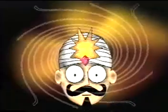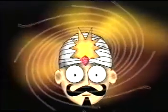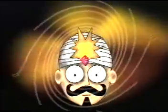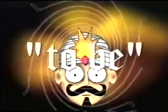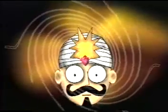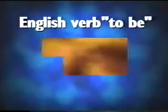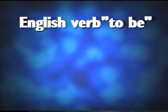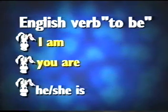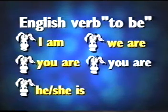There are a number of irregular verbs in Spanish, but for the most part, Spanish verbs are predictable and pretty easy to deal with. Let's start by conjugating the English verb to be, just so you'll remember what a conjugation looks like. Then we'll conjugate the Spanish verb ser. The conjugation of the English verb to be goes like this. I am, you are, he or she is, we are, you are, they are.